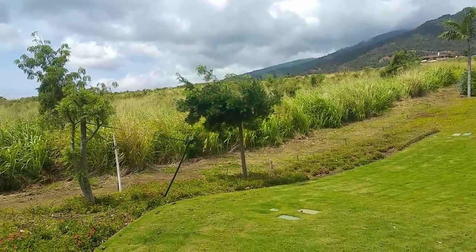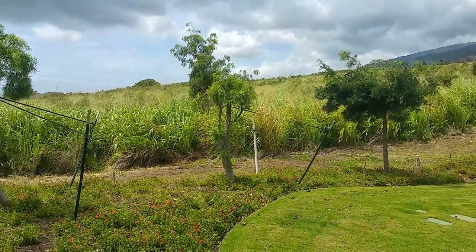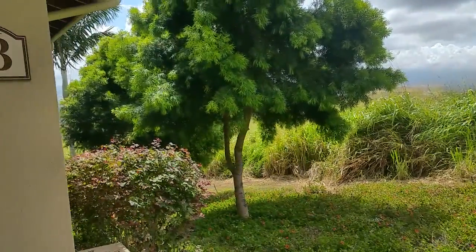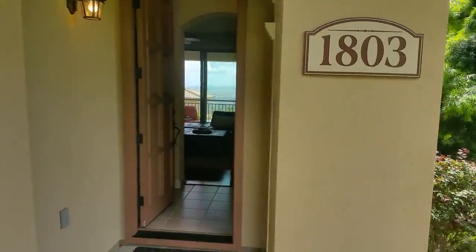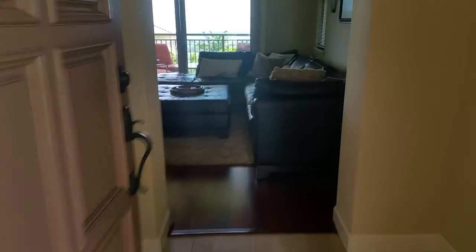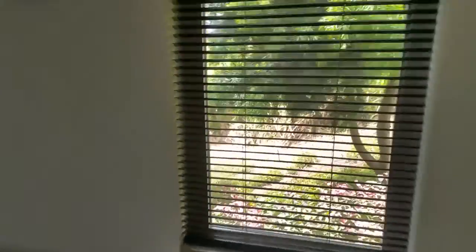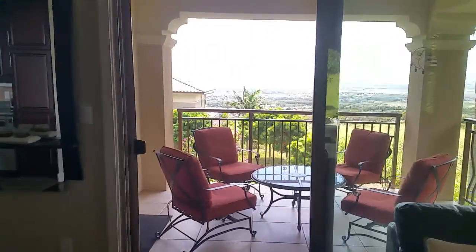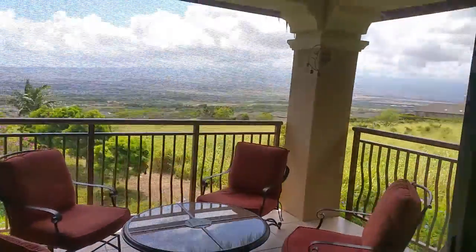Okay, so here we are at the villas, 1803. And this unit is built in 2015. And because it's a corner unit, it has two extra windows down here. Let's go right outside.